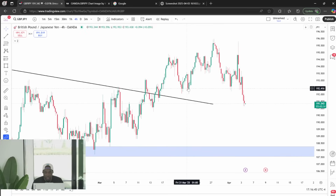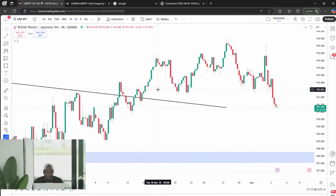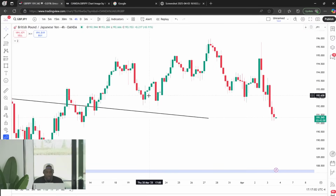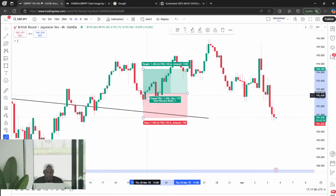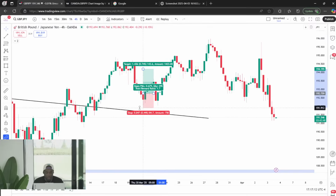Now, basically, it looked like you didn't catch the first pullback, which I love to catch, okay? Me personally. I love that first pullback. So my first pullback would be anywhere around here. So let's say I took a long right here and I got stopped out, right here.